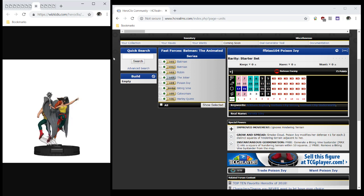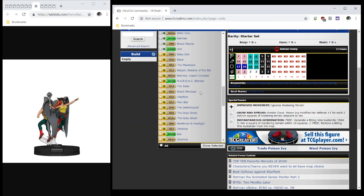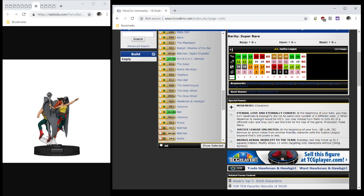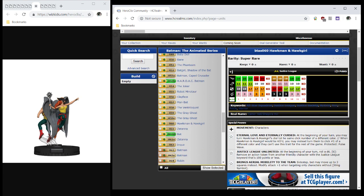The next piece I want to talk about from the set, and this is definitely a stronger piece, is the super rare Hawkman and Hawkgirl. And I'm thrilled to have her. I'm thrilled that they made this piece. And totally shout out to the person who won Worlds or whatever, who made this piece, because they made a great piece. So this is a really cool piece. It's 125 points.